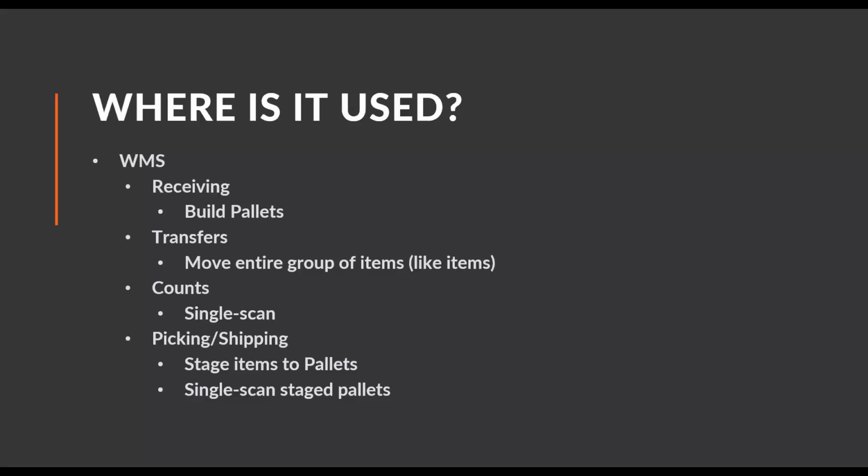So now, where is this solution used? So with our WMS offerings, you can use this during receiving. So you're going to do things like build pallets. You're going to identify what items and data are all tied together going to that license plate or pallet ID tag. When you go to move items, be it a put away function, so I brought the items in, now I want to go ahead and move them out to a bin location, you can go ahead and scan that pallet ID tag, and boom, it knows all the information related to that pallet. When you go to do an inventory count, you can scan, once again, that single pallet tag.